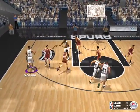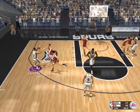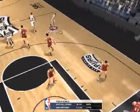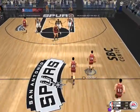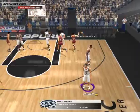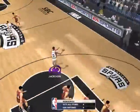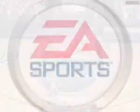Parker, to Jackson, to Robinson, to Jackson, with the nice shot fake, he puts up the jumper. This team needs to pick it up on defense. They didn't look like themselves that time. Parker is whistled for the defensive foul. Ginobili gets the rebound. Parker makes the finger roll.